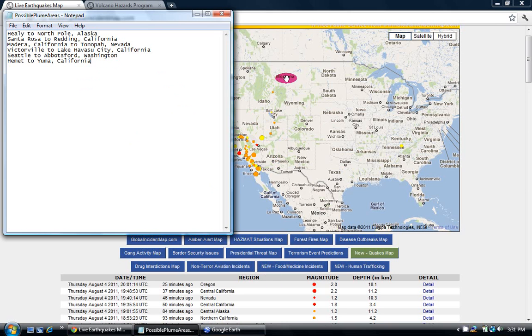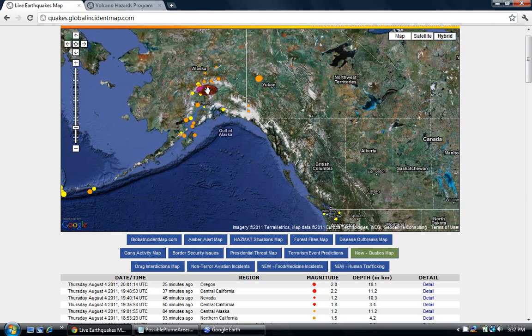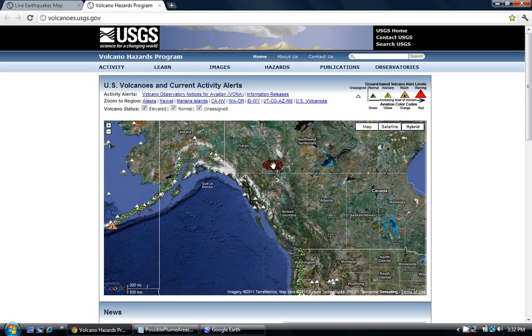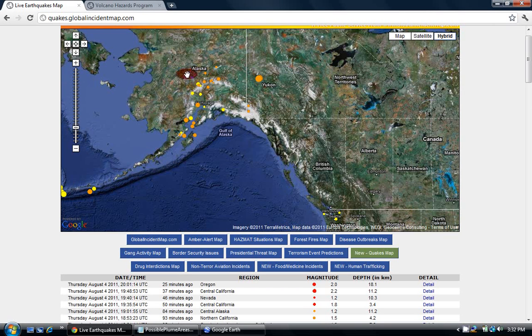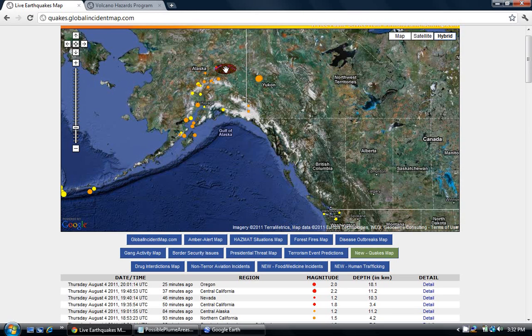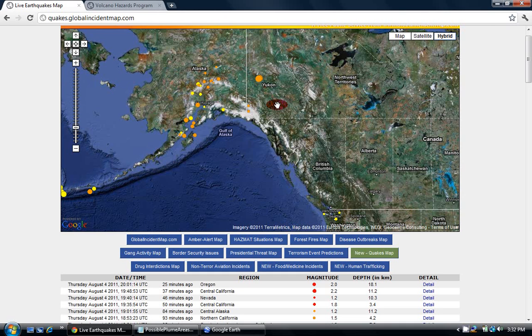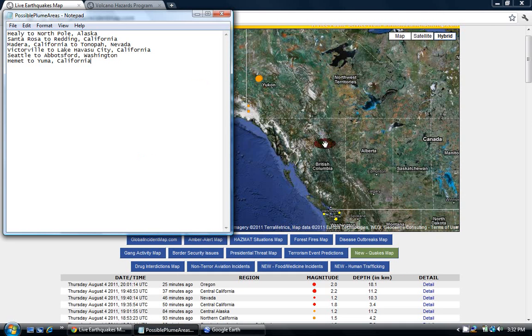The first area I found is Healy to North Pole, Alaska. Not the North Pole. So that's the cluster I found, up in here. And the volcano, as we can see, is right around this little white ridge. Here is Buzzard Creek. It's unassigned, which means they're not really paying attention to it because it's not doing much. But that could change, as I'm showing you now. So one area we should look for plumes on radar is between Healy and North Pole, Alaska. And the next one that I found, Santa Rosa to Redding, California.